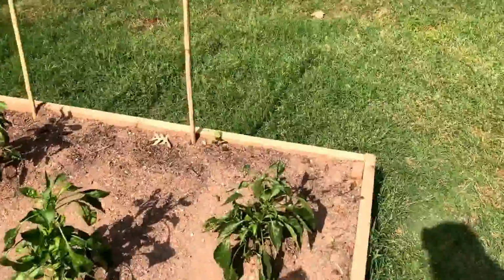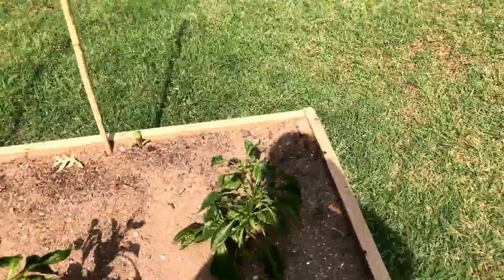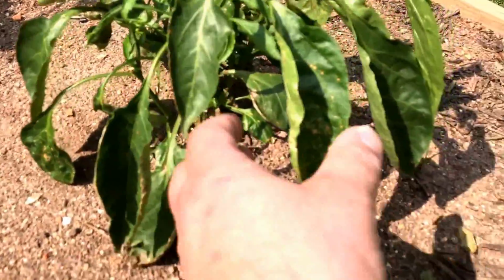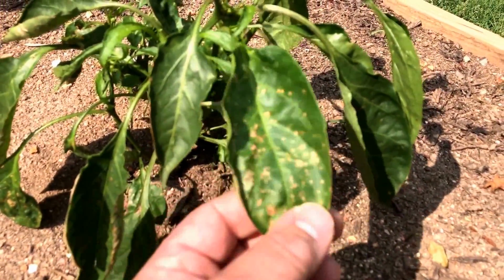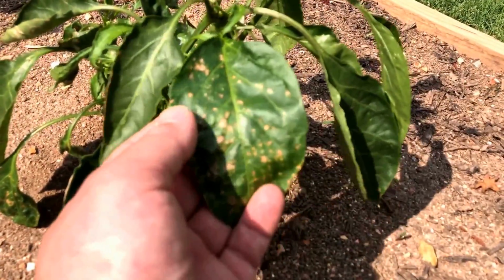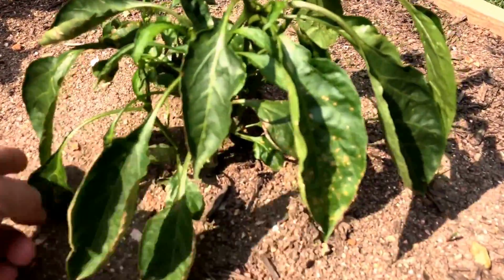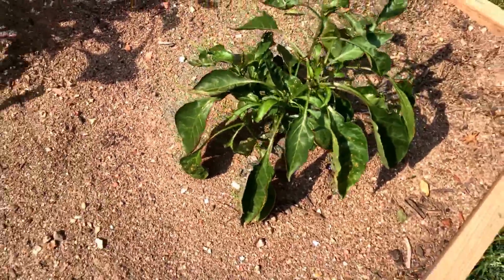plants are this time. So let's see, we have right here, this is my, let me get up so I can show you. This is my Anaheim TMR, and as you can see, you see that weather damage. That's just because I was getting a lot of rain, and then the sun would come out and it would dry the water on the leaf like that, and then it just kept doing that. So I got a bunch of leaves like that.